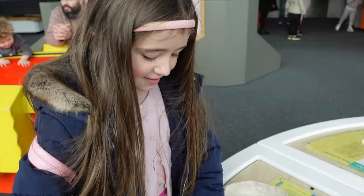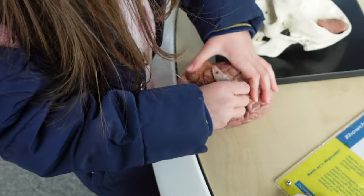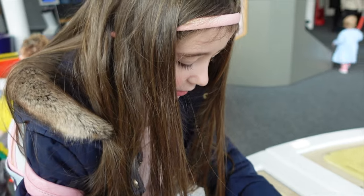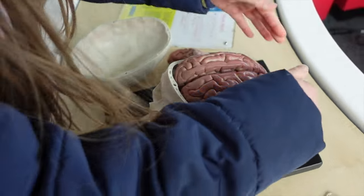What have you got there, Belle? A brain. A brain? Are you building a brain? Is it like a giant puzzle, that brain? It sort of fell out, so I'm trying to. It fell out. The brain fell out. Oh, it's a shame. Okay. Oh, there we go. You did it.